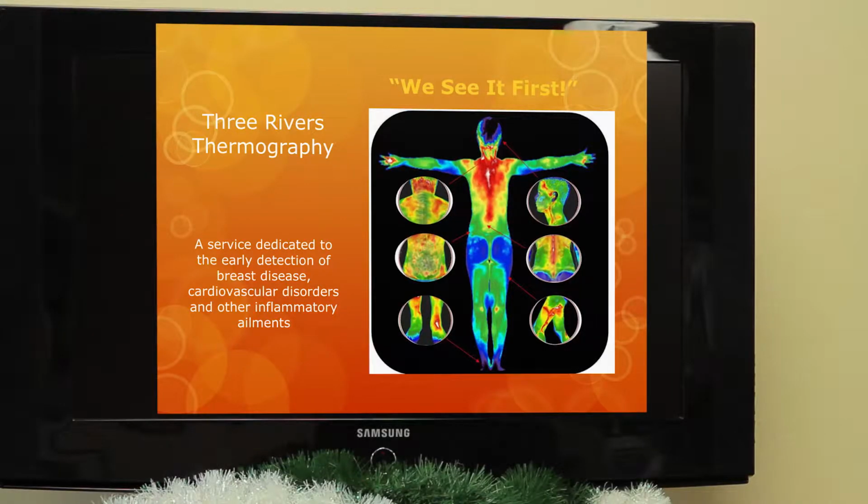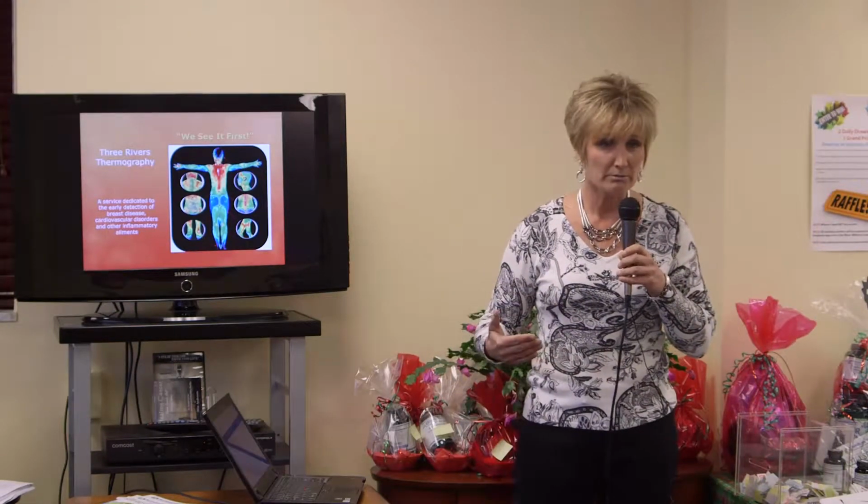Okay, so thermography. Our slogan is "We see it first," mainly because we like to look at our scan as very early detection. And it's a very good screening tool. It's a very good risk health assessment. Okay? We don't diagnose, but we can give you indications about what's going on in your body.